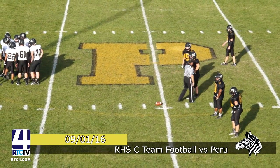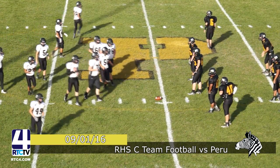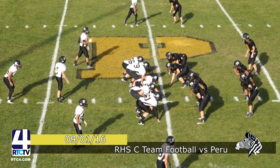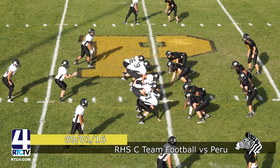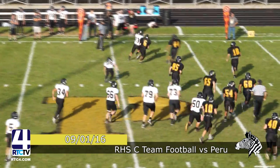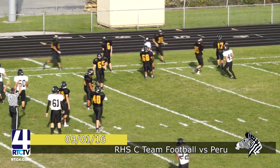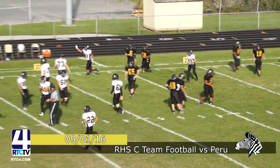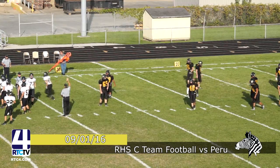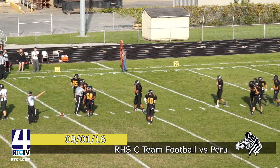Second down and 8 at the midfield stripe. Beautiful night. Little breeze going, but not too bad. Here at Tiger Stadium, Zebras come out second down. Little swing pass out to the left side. Going to be good for the first down and more. If you can't get the glare off the camera so we can give you the full action here.